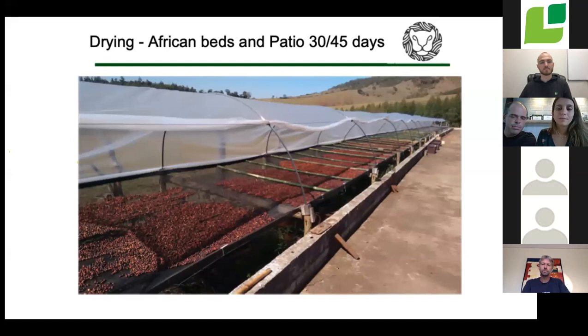Another challenge that we have, to scale it up, is the drying. All the fermentations usually take about 30 to 45 days. So this is an example when we are drying on the African bed. It took like 25 days. During the harvest, we have cold weather here in Brazil. So it's a big challenge.